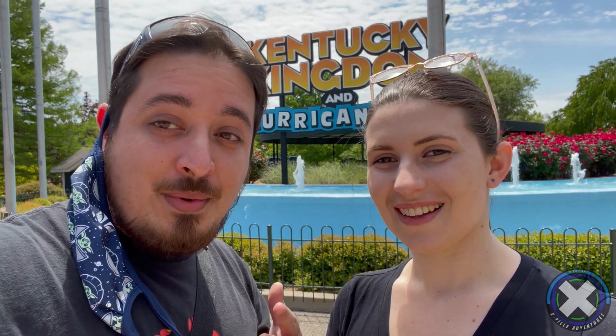We're at Kentucky Kingdom. It is opening day. We're not going to get into too much detail of the park today. We're just here to have fun because it's been a very long time since we have been to an amusement park. So we're going to have fun, and we're going to go my usual route and go that way.